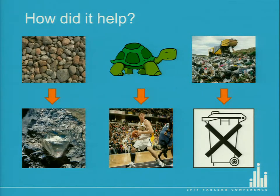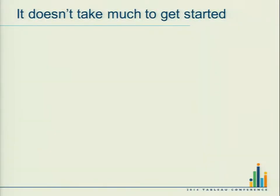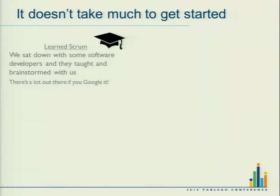Now, what did we do to get started? It was pretty easy for us. We started by learning Scrum. For us, we did that by sitting down with some software developers, and they actually taught us how Scrum worked, and they brainstormed with us how we could bring that to our team. If you don't have software developers laying around just waiting to help you, we're pretty lucky there, there's a lot out there if you Google it. I Googled Scrum beforehand just to see what popped up, and it's actually a lot of really high-quality stuff, because there's a lot of consulting companies that put that stuff out there hoping to sell you consulting services.